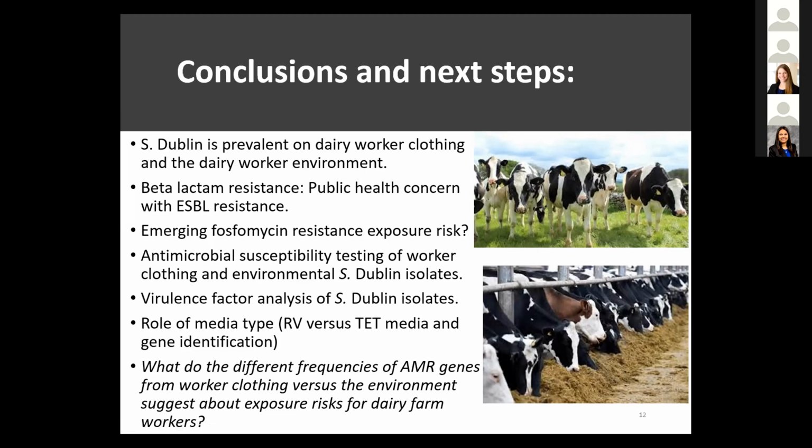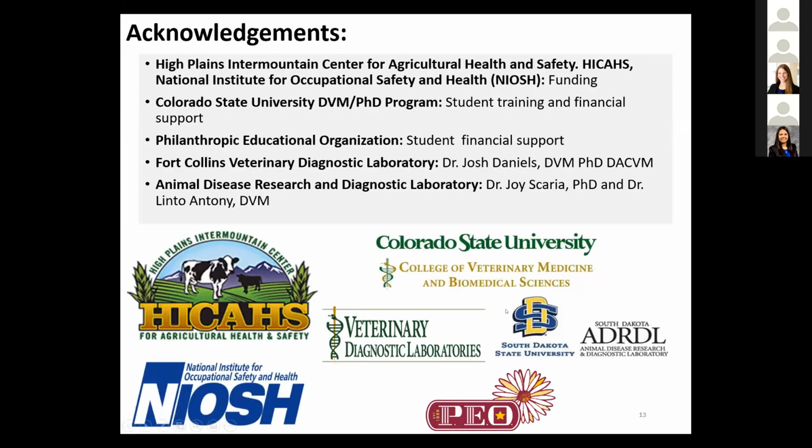The use of these different media and how that might influence what we're identifying downstream in gene identification is also being explored, to ultimately inform on methodology and best practices for workflows in identifying these genes. And with that, we leave with the questions of what do different frequencies of these genes from worker clothing versus the environment suggest about these exposure risks? And second, what are some phenotypic versus genotypic resistance patterns, especially for beta-lactam and phosphomycin resistance genes, which represent a known and potentially emerging exposure risk in dairy farm workers?